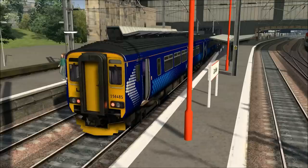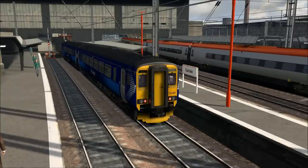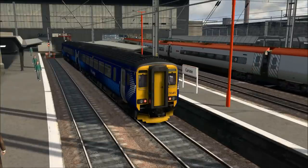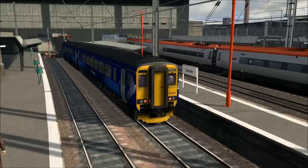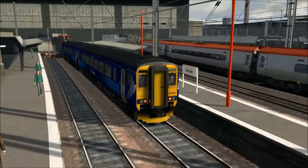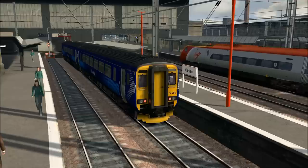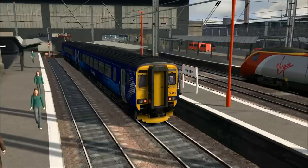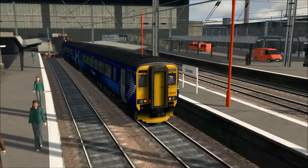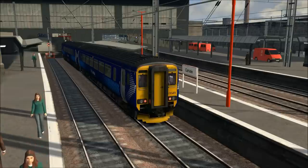The traction for the journey today is a ScotRail Class 156. The Class 156 was built between 1987 and 1989, and a total of 114 of these trains were built, and there are two coaches per train. The maximum speed is 75 miles per hour, and each unit weighs around 70 tons. The engine power output is 286 horsepower.